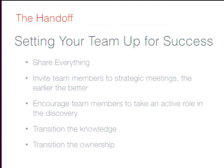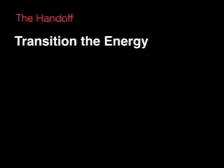Because in the end, when all this is said and done, in my role, I'm a consultant. I'm not going to be a developer on the project. I'm going to phase out as they start to actually build this project. And as I phase out, I've got to transition all that knowledge. I've got to transition the ownership. And more importantly, I've got to transition the energy.